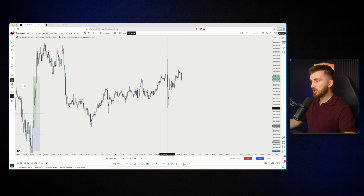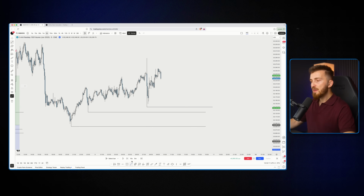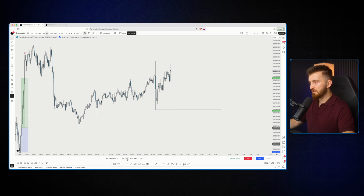So we are back at market open. Obviously, the lows that we want to see being swept are these lows. You also have these lows right here, and obviously the bigger lows. There's also the possibility that the market just reacts from the internals, but with this big wick, I would be very, very careful. Okay, so we go for the low. Now we want to see a strong market shift. Okay, there you go. Strong market shift.